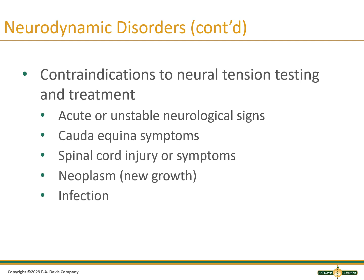Spinal cord injury or spinal cord injury symptoms, we don't want to pull increased tension, and we are probably not going to get the same reliability of results in this patient population, and so for safety purposes, this is a contraindicated population. Any patient with a neoplasm, so a new growth that we don't know what it is, we don't want to risk excessive movement to the area, we don't want to do tension tests there.